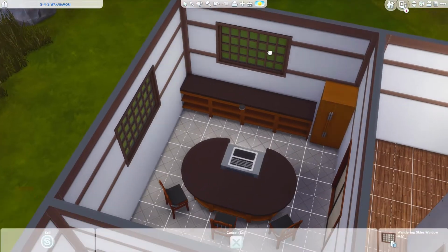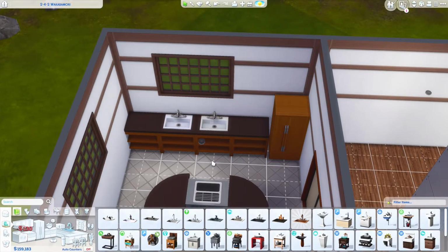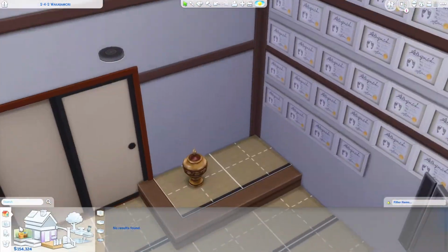But I think that overall the kitchen is very functional. It's very clean. I tried to keep it very uncluttered. I do not like cluttered kitchens. I know some people really like to clutter up their kitchens, but I don't.